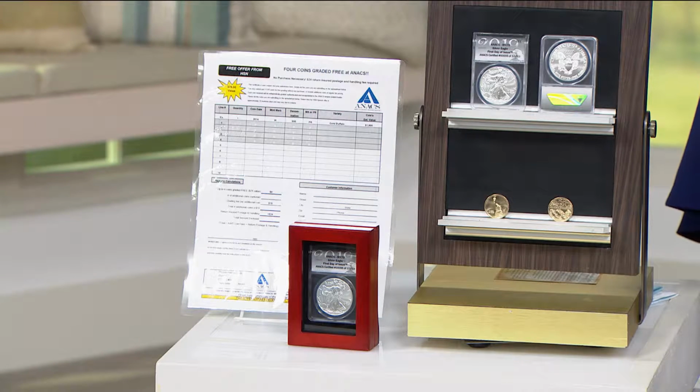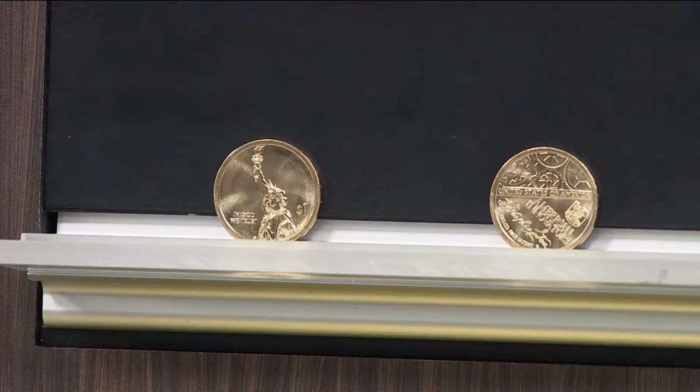I want to talk about the innovation dollar just for a second. The United States government had decided that they were going to try to match the success of the state quarter program by releasing a series of golden dollars called the American Innovation Dollar Series. And what is going to be done is they're going to release it by state in the order of statehood, so Pennsylvania, New Jersey, Georgia. So almost like the quarters.